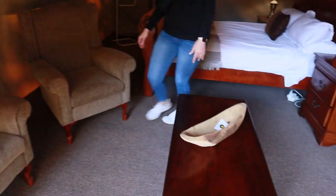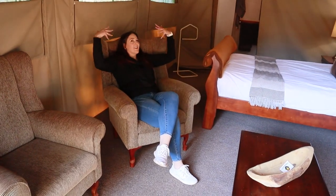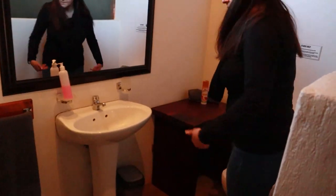We have our living room. Breathing the fresh African air. And then we move two steps, you're in the bedroom. And then you just step over here. And then we are in the bathroom. This is basically glamping at its best. Over here, we have the toilet. Trying to make it look very glamorous. And over here, we have the shower.